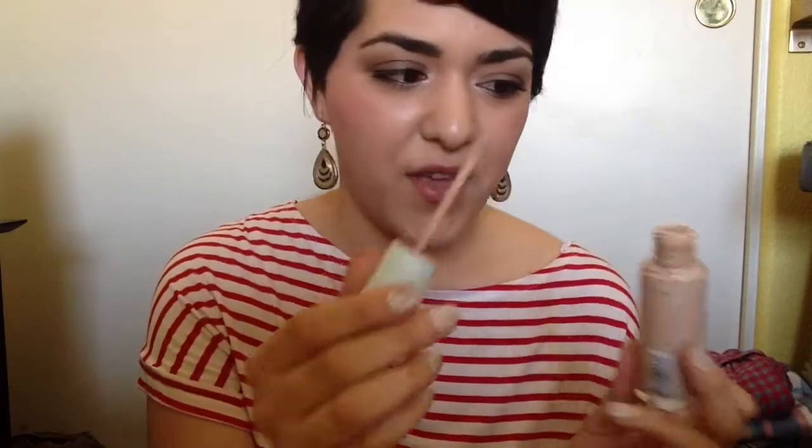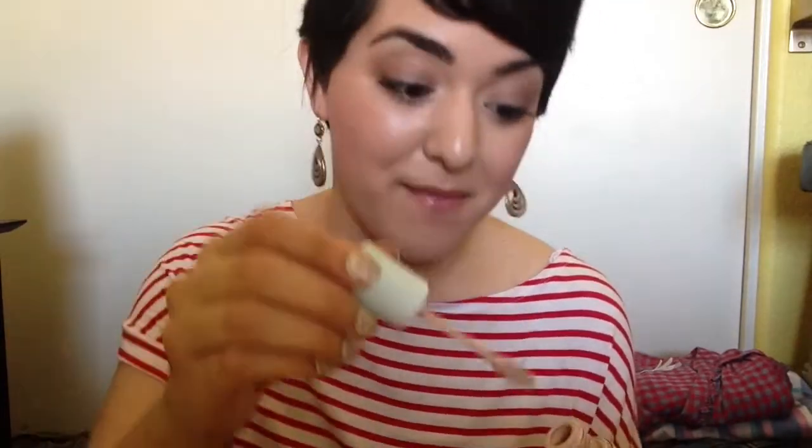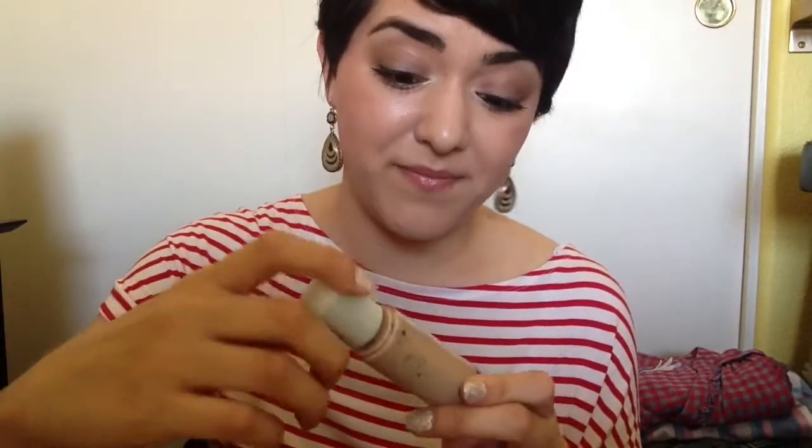As for the color range, it's not the best. But yeah, the formula is just weird. It has a really sticky finish, which I really don't like. You get this weird spatula thing, which I feel like it's really not sanitary just to go like that on your face with this and putting it back in. It was really cheap though. I mean, that's the only good thing, but it's not a good product, so I don't recommend this at all.